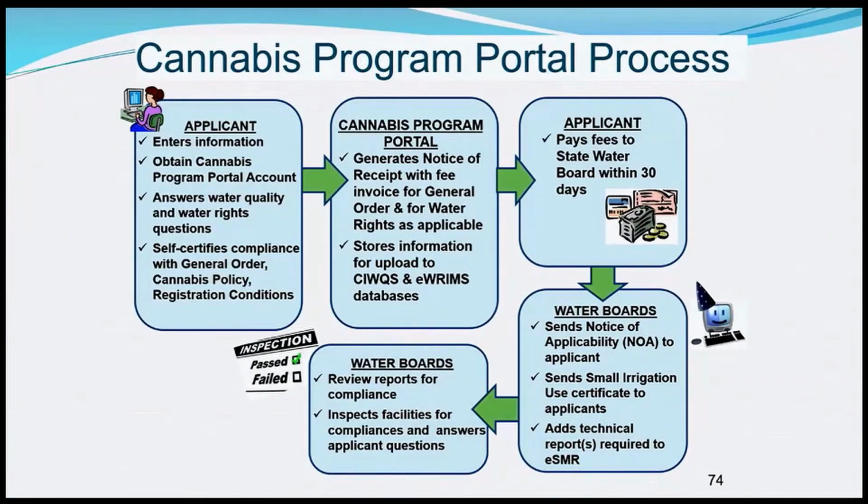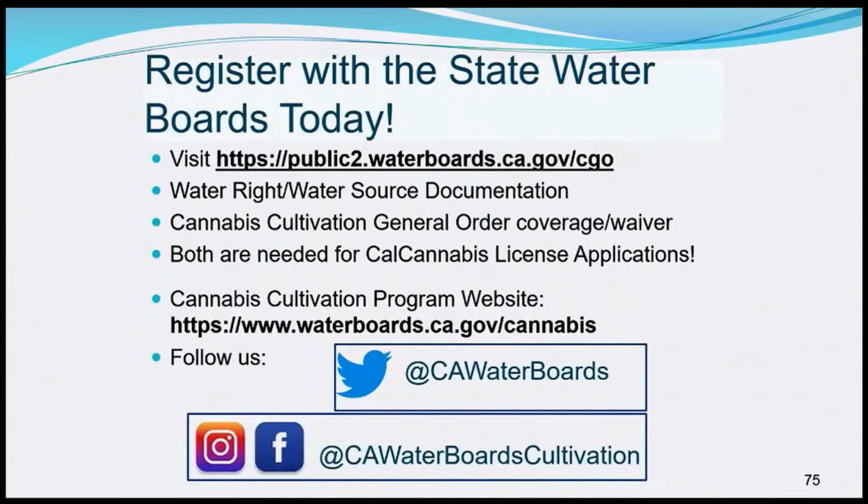So one important thing to note is that you can register for your water right and or your general order enrollment today. State Water Board cannabis permits are not contingent on any other agency or permit, so you can start. Remember, both permits are required to obtain a cannabis cultivation license from CalCannabis or CDFA.